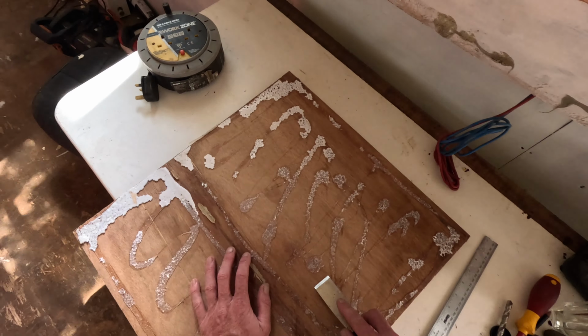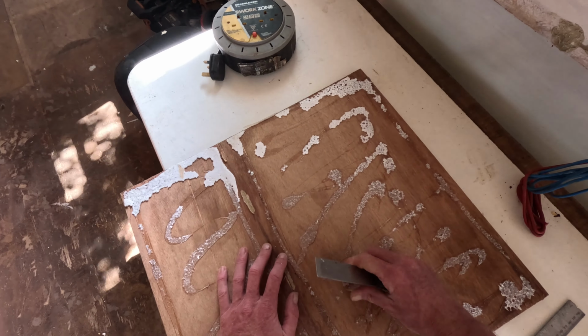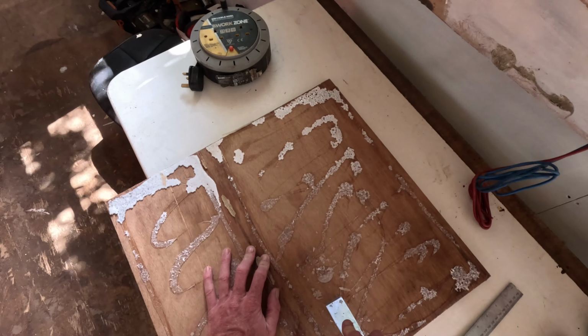Alright, so we got that piece of woodwork off the back. So all of this has been stuck down with really rubbish silicone, so I've got to try and get all the silicone off.